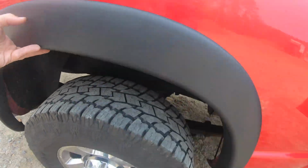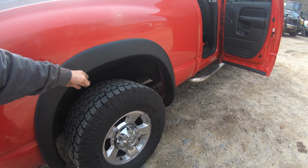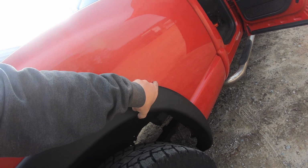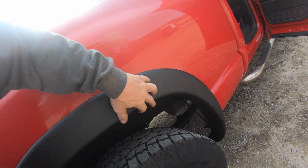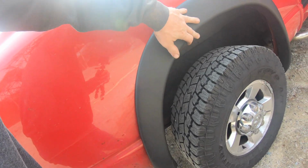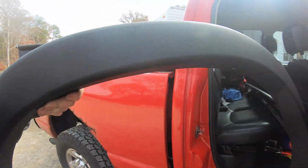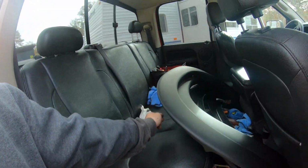Yeah, that's the right one. As you can see, that covers up the rusted areas for the most part. I think just a little bit right there is going to have to be touched up, but that eliminates the rusted areas. I'm not a big fan of these fender flares, but for 70 bucks I bought them.